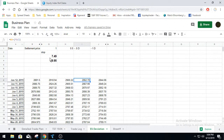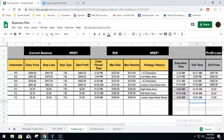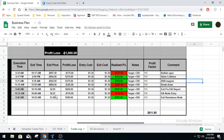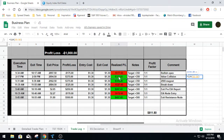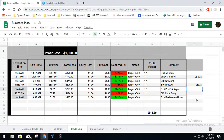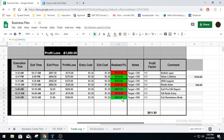So let's go to the trade log and see what we had logged. Maybe just look at it slow. I think most of the days, well, all of the days are profitable. This is so far for the first 3 days. Positive 194. Positive 44. So far the week has been reasonable.